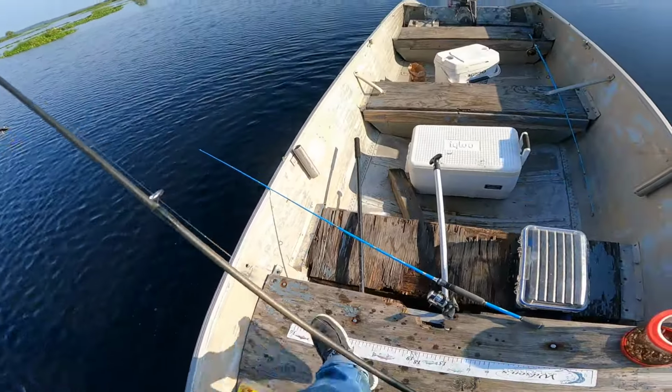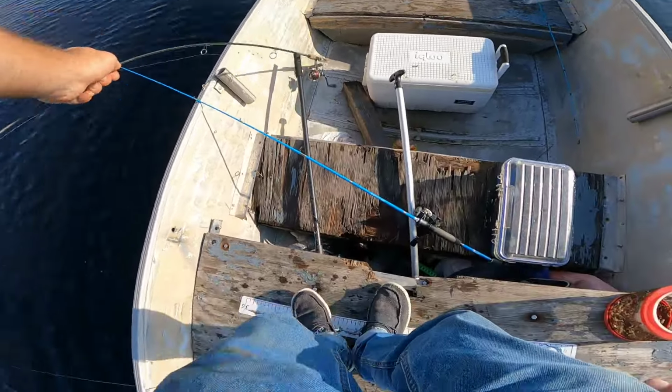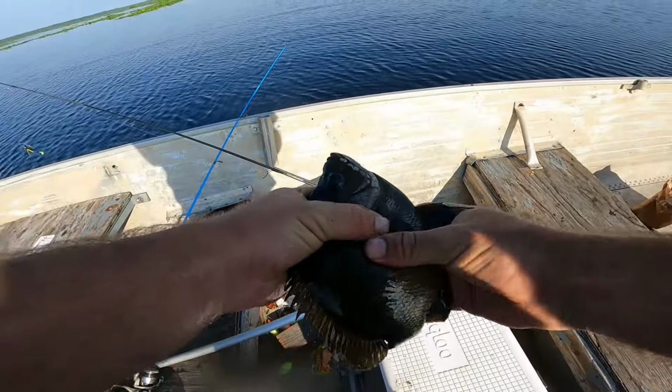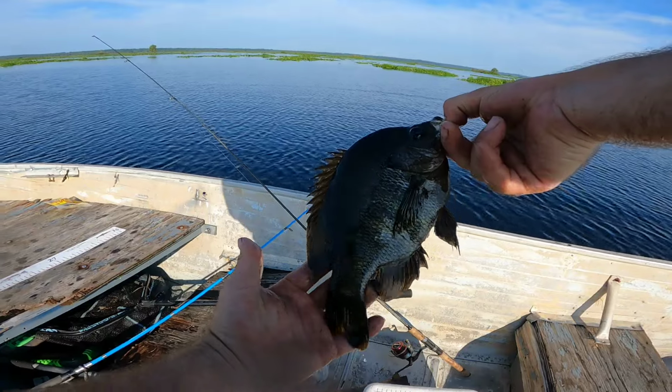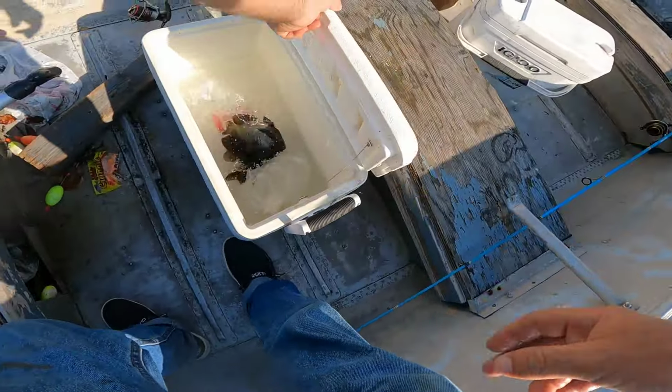Spinners. That's what I've always caught them on in here. Doesn't look like it's gonna change. I've still caught bigger than this in here, but that's a beauty of a gill. 2 in the cooler.